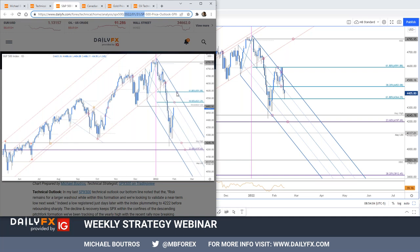That's your key resistance and bearish invalidation. Price action rallied into that once, pulled back, rallied into it again last week, threatening a break of the downtrend, quickly reversed, and here we are plummeting into the 618 retracement. Again, that's also the 52-week moving average. You can't make this stuff up.